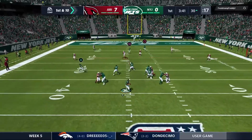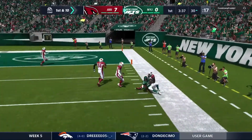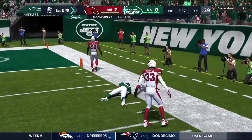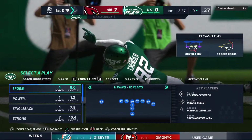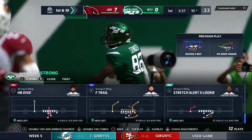Kaepernick now to throw. He's got his man on the crossing route, and he is out of bounds right around the 10-yard line. They go right back to him for 20 and a first.